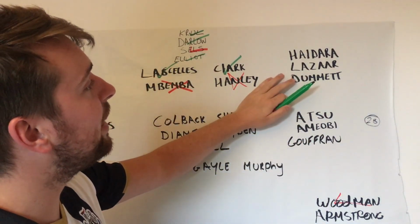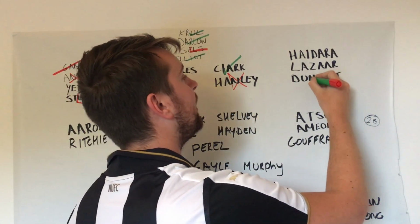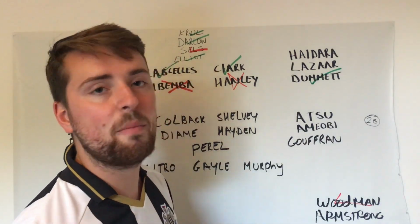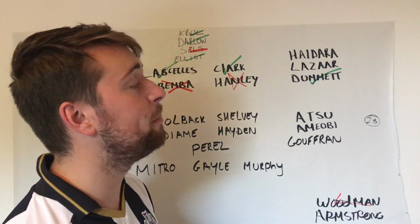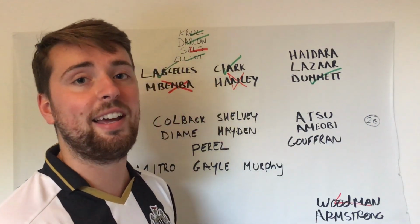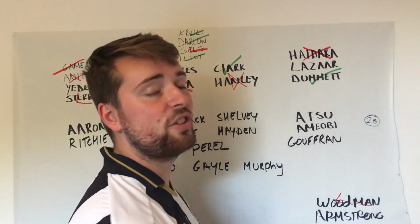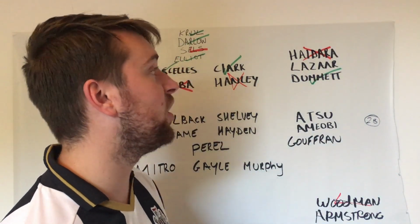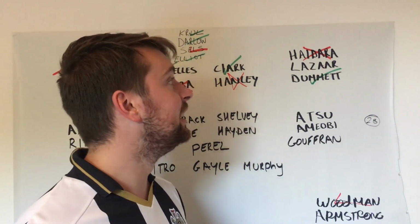And then over at the left-back, Dummett, I will keep... I mean, obviously people have got their qualms with Dummett, but he did do well for us in the Championship last year. He didn't do amazing, but that's not the kind of player he is. I've heard Haidara's going. He's obviously had massive injury problems, and he did look alright when he first came to us all that time ago, and he's never really done anything.